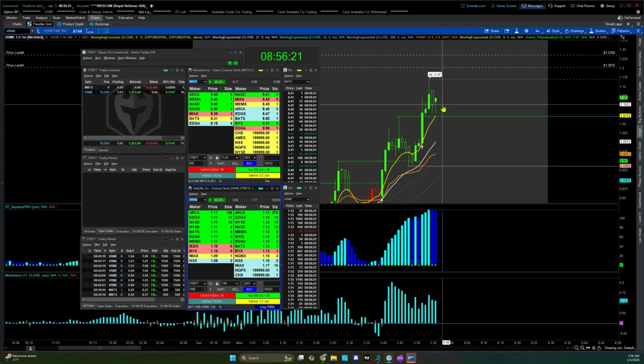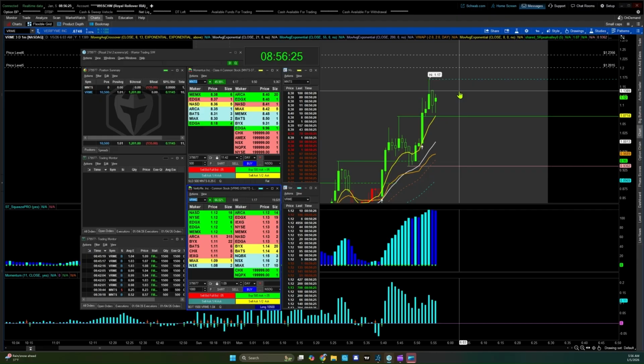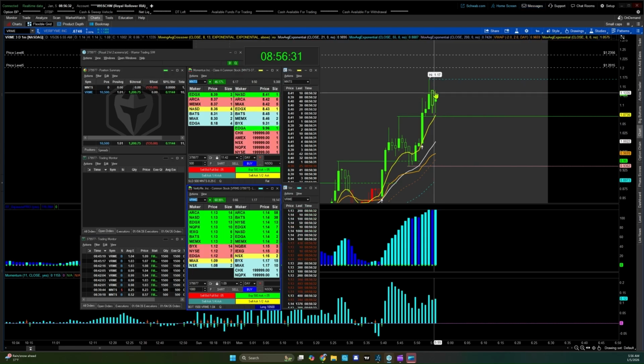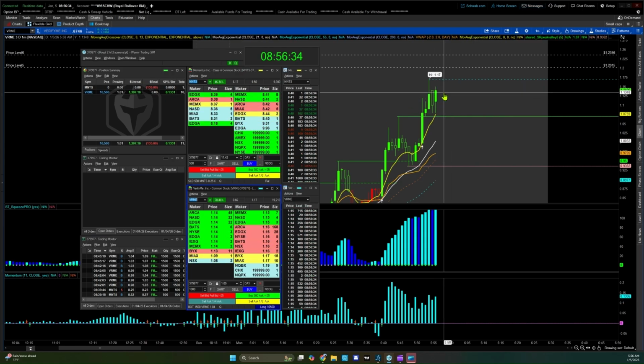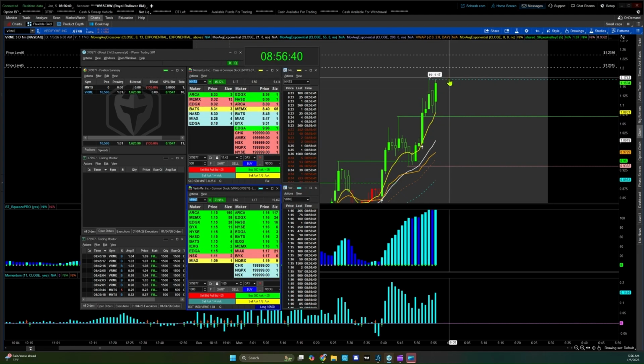And it's hit the high of day scanner. So you've got people watching this. It is a low float stock. VRME has almost a 10 million share float, but it is low float. It hits the low float scanners, which is good. Nice little pop there again. See if we can get a new push higher.